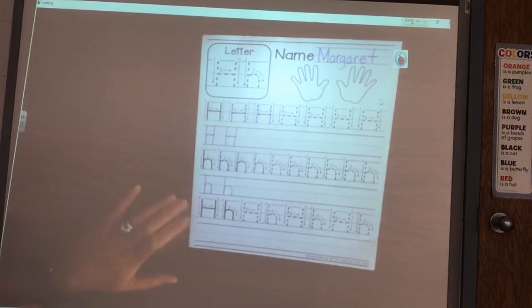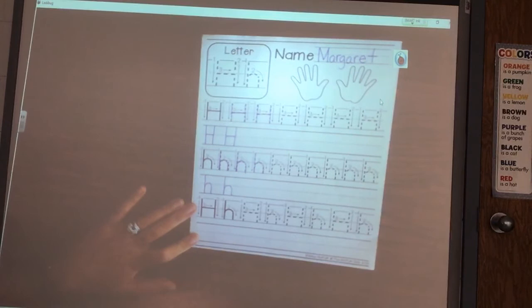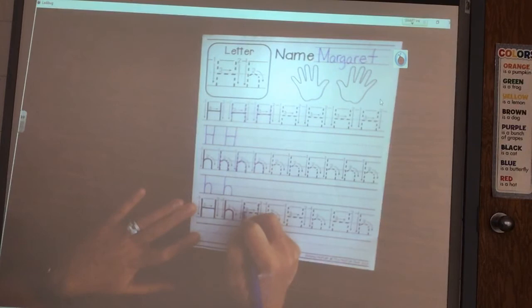Then we know for our last two rows, they want us to do uppercase and lowercase. Uppercase H, straight down, cross it in the middle. Then lowercase h. Top to bottom, push up, curve it around. Then you do your own row.